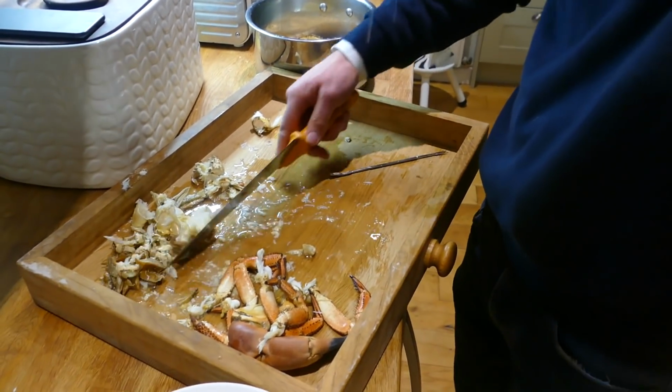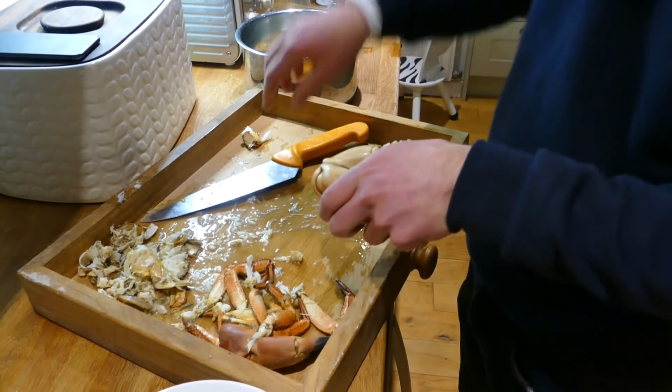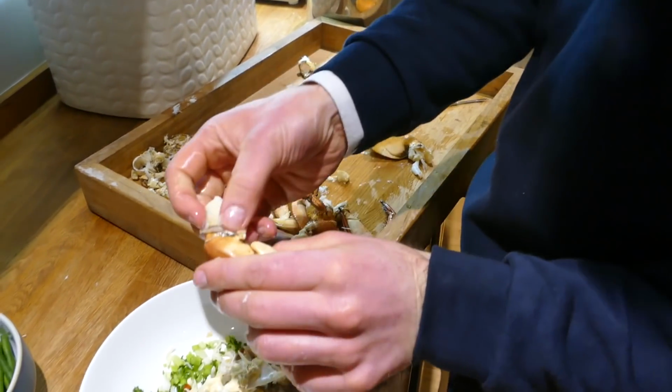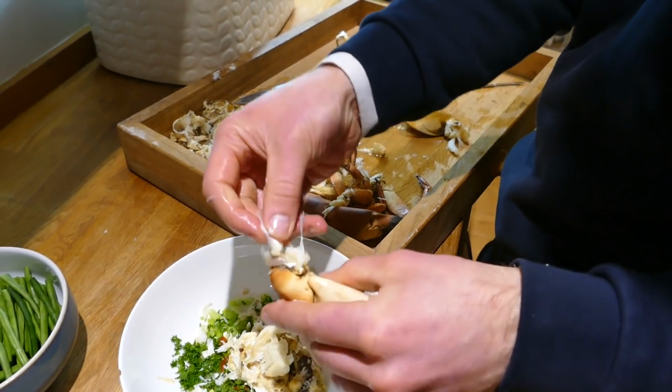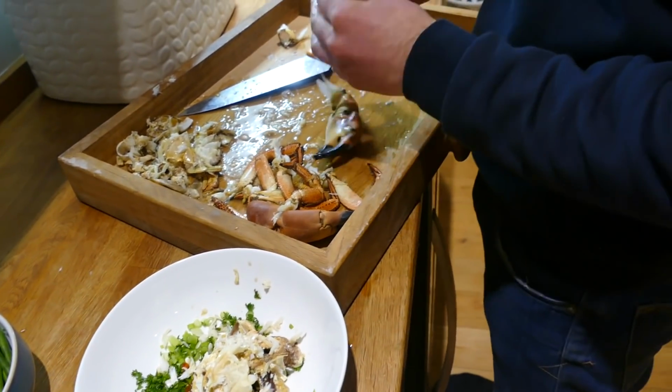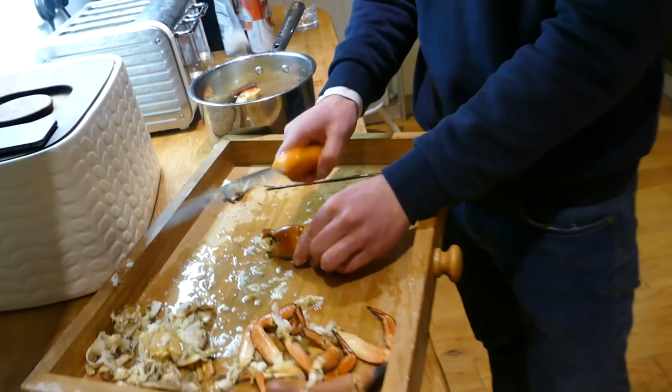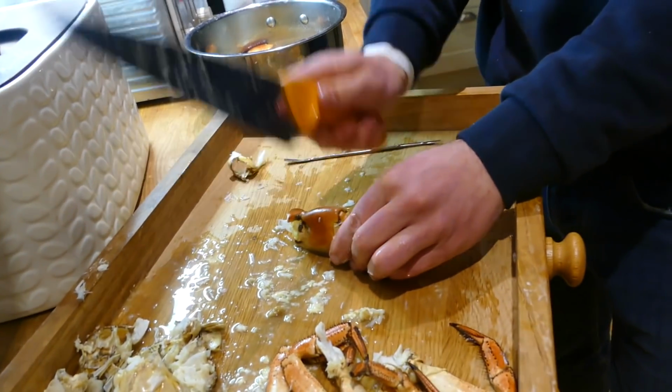Yeah, well, this crab, I'll be honest, the yield isn't great. But obviously we do have all the leg meat to go still. We haven't really got started on that, so that's going to top things up nicely. Back of a knife, or just the heel of a knife, whichever you prefer.